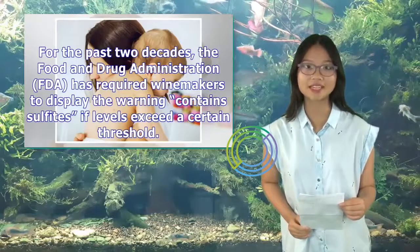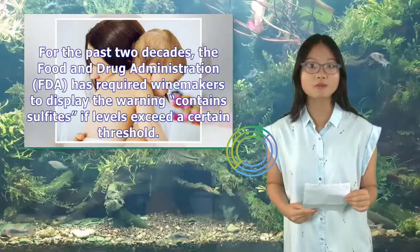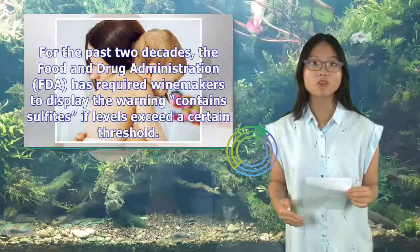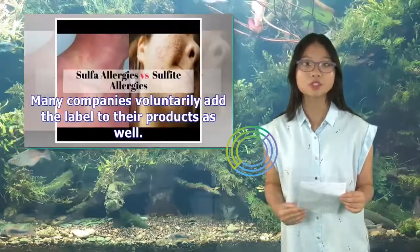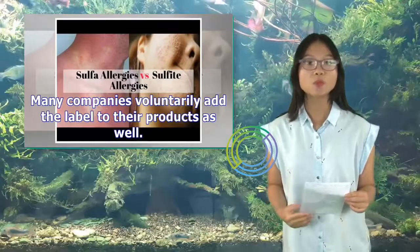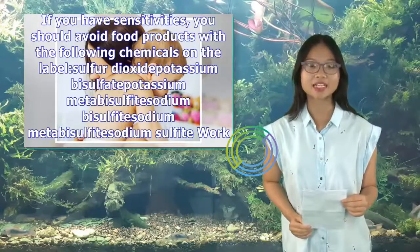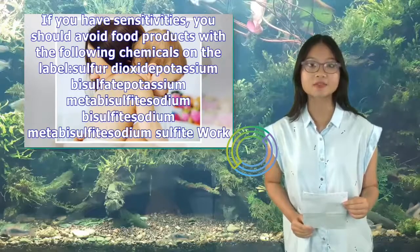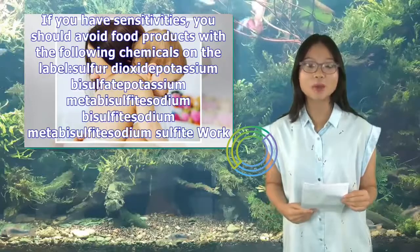For the past 2 decades, the Food and Drug Administration, FDA, has required winemakers to display the warning "contains sulfites" if levels exceed a certain threshold. Many companies voluntarily add the label to their products as well. If you have sensitivities, you should avoid food products with the following chemicals on the label: sulfur dioxide, potassium bisulfite, potassium metabisulfite, sodium bisulfite, sodium metabisulfite, sodium sulfite.